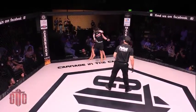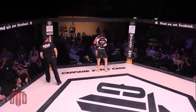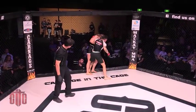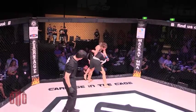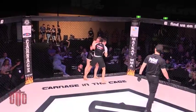Oh, beautiful clinch work. She used that Muay Thai plum to kind of swing her around onto the cage there. She's definitely comfortable in all those Greco-style positions, Ella. Yeah, she's got her hips in nice and tight. Maybe she'll go for the ankle pick again on that right side.